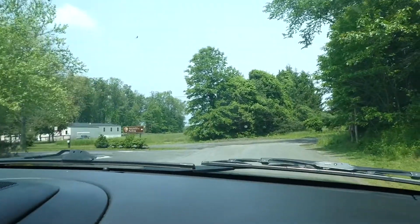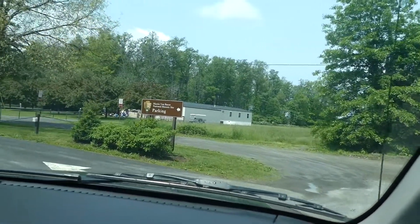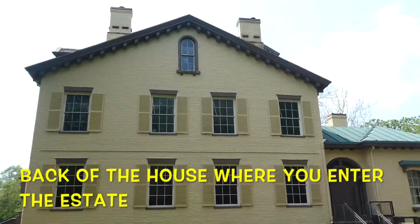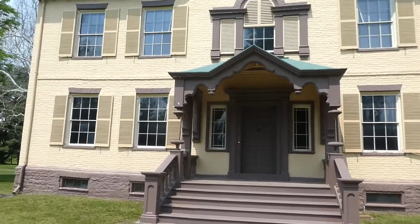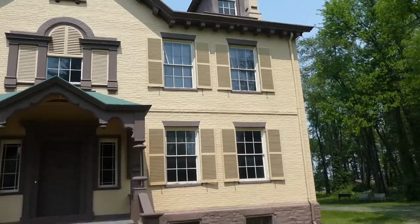RV parking right next to where the school buses park, right in the very front of the parking lot. There were school tours that day. However, the volunteer worked us in between the two school tours and gave us a fantastic tour of the mansion. This is the front of the estate, but they do not use the front door. They enter from the back or the side door of the house.